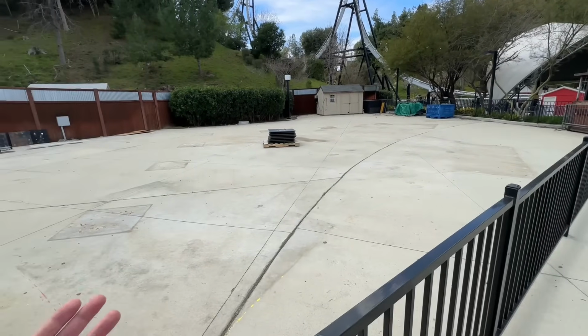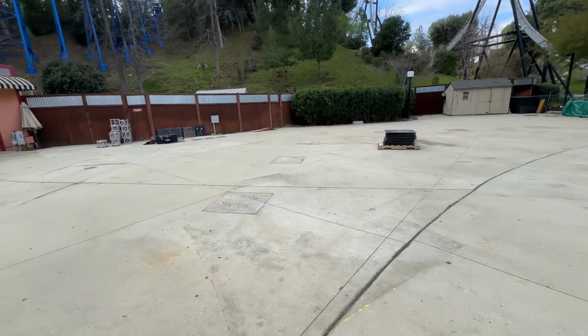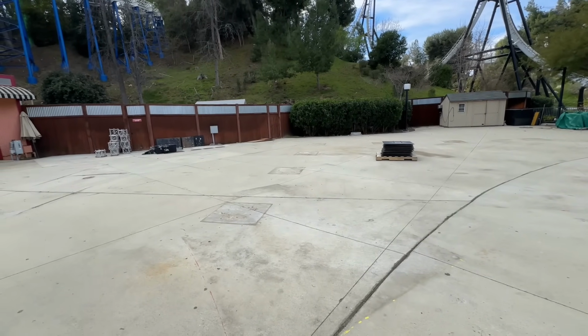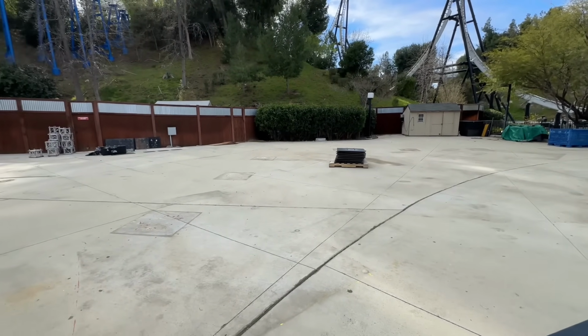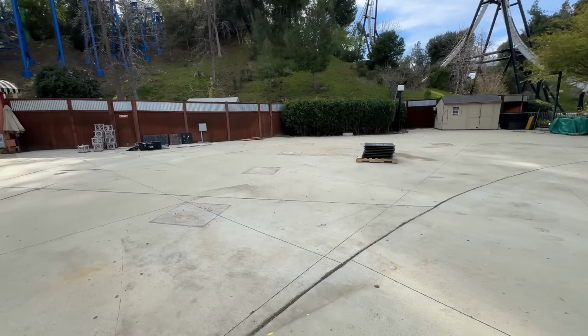You can see there's no visible changes here at the former stage. I'm thinking they're gonna put a new stage here. I don't see why they wouldn't, just because they utilize the old stage quite a bit. Or like I've mentioned in previous vlogs, this could be in relation to the project happening at the former Golden Bear Theater stage. So we're just gonna have to wait and see here in the next few weeks and months.